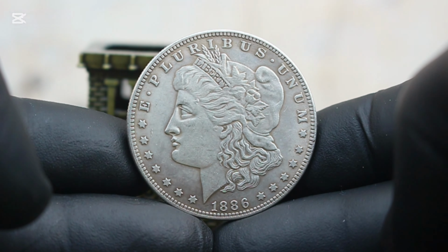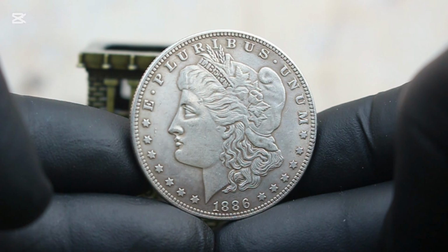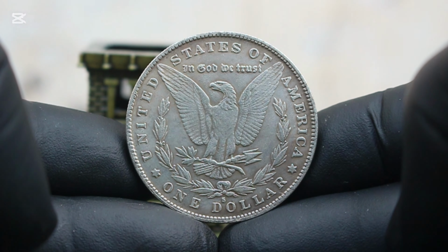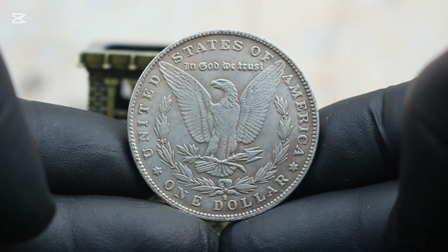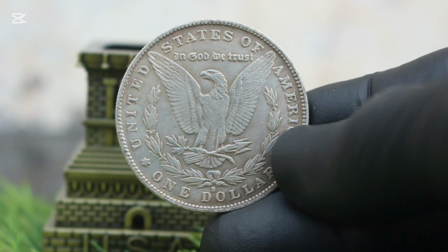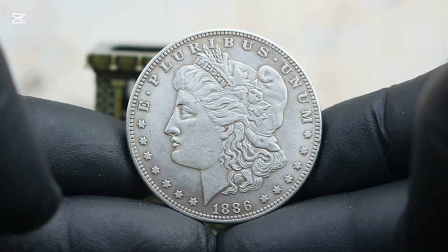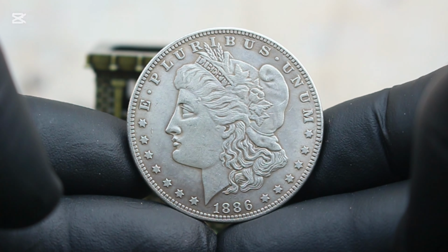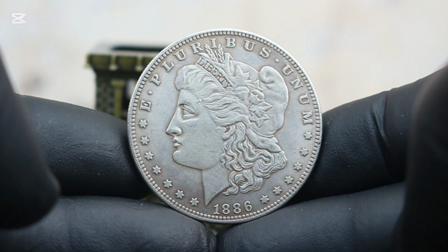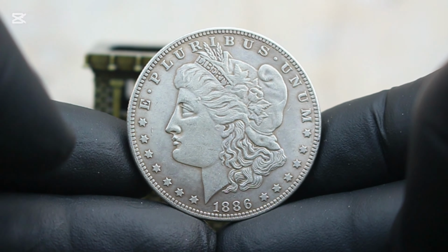The design of the 1886 Morgan silver dollar is iconic and timeless. The obverse, which features Lady Liberty, is one of the most well-known designs in U.S. coinage. Her portrait, surrounded by the words E pluribus unum and the date 1886, symbolizes the ideals of the country. What sets the 1886 Morgan dollar apart from others in terms of design is the high level of detail in the hair, which is one of the distinguishing features in identifying the coin's condition.